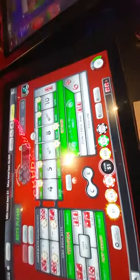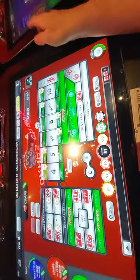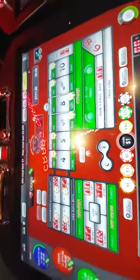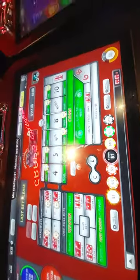Just got resituated at a different machine. The last one was a little bit funky, faulty. One of the buttons kept sticking, so I switched over here. The last video was pretty bad.